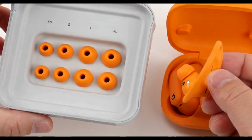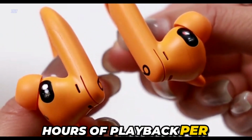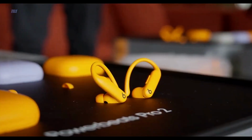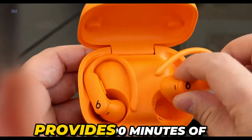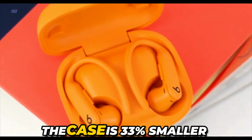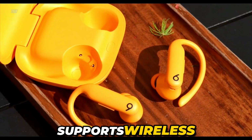Battery life is another highlight, offering up to 10 hours of playback per charge, extending to 45 hours with the charging case. Fast fuel charging provides 90 minutes of playback from just a 5-minute charge. The case is 33% smaller than its predecessor and supports wireless charging.